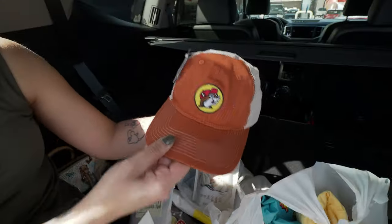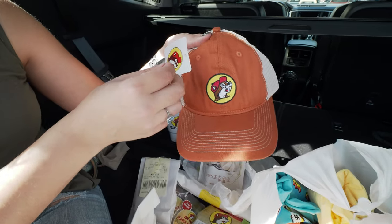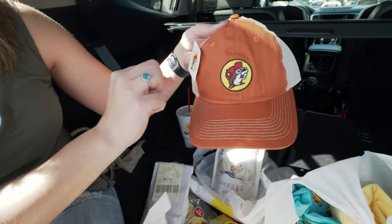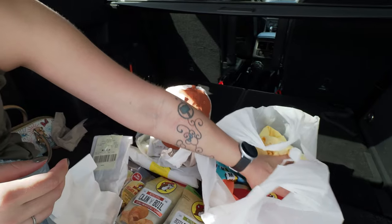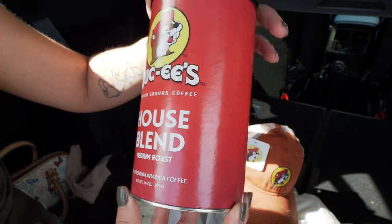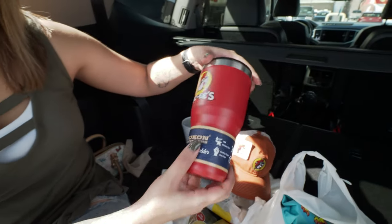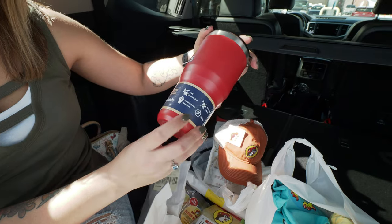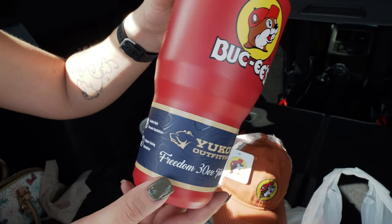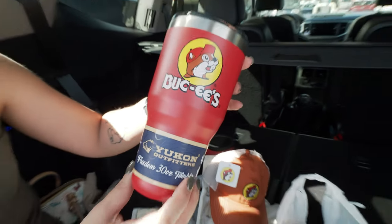Hat for my dad, because he likes hats. This hat, let's see. $12.99. And then we like to drink coffee, so we bought us some coffee to try out. They also had K-cup packs, but we don't have a Keurig. We have a good old-fashioned coffee maker. Oh, my mom, I got her a Buc-ee's tumbler, because she likes to drink coffee all the time. I don't remember how much this was.